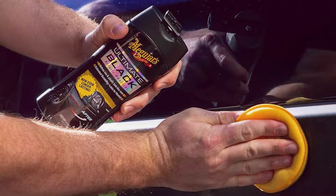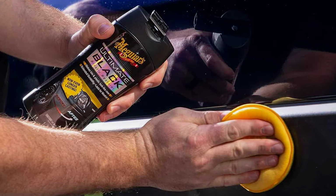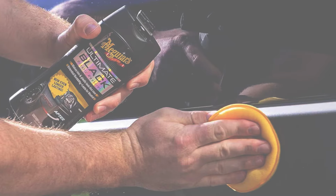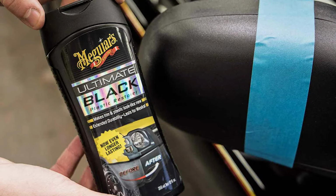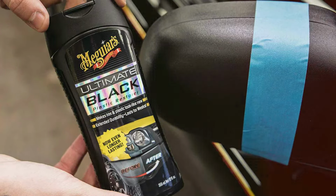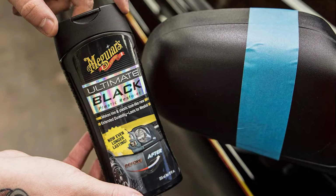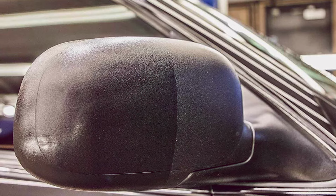We'll cover its standout features, such as its superior UV protection that helps prevent future fading and cracking. The product is easy to apply, leaving a non-greasy, streak-free finish that lasts for weeks. We'll demonstrate how a single application can transform your car's exterior, bringing out a deep, lustrous color that withstands the elements.